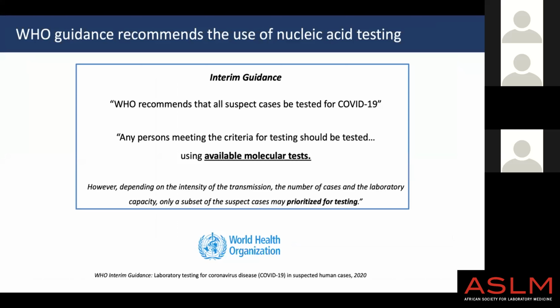And that's important, because if you are to do effective contact tracing, you really need to be able to diagnose people early in the acute phase of infection, because that's when they're infectious, and it's important to identify their contacts at an early stage and to isolate the case and their contacts early, so that the case does not infect many people. And that goes to the heart of the epidemic control of COVID-19.